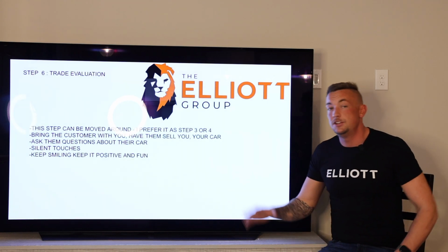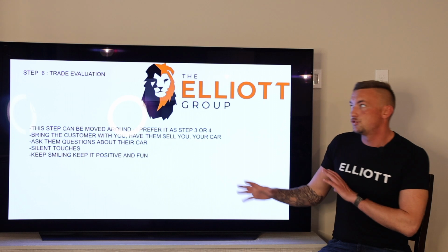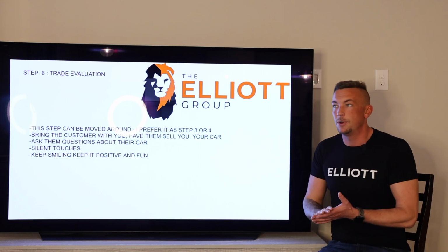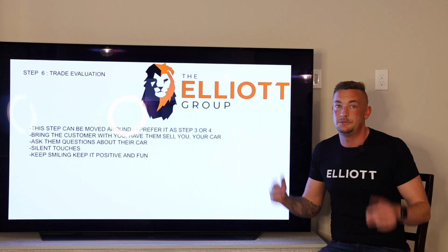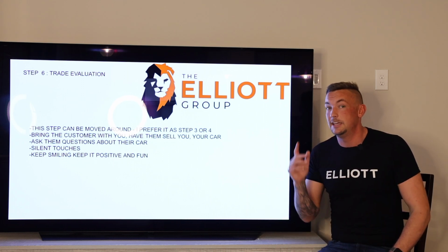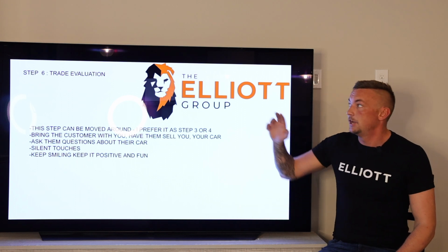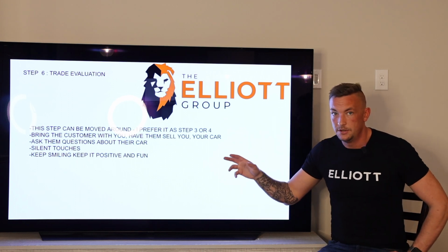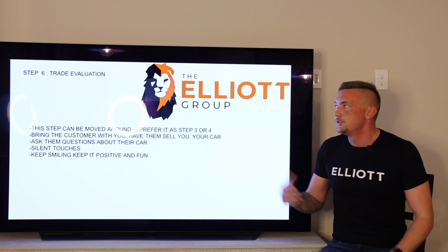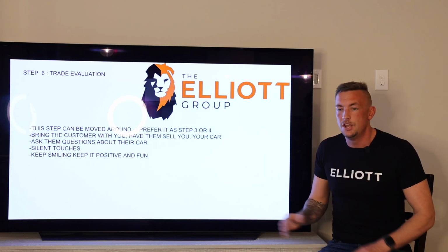Next, trade evaluation. I do want to say on this step, this is really the only step that can be moved almost anywhere. It could be moved anywhere after fact find and qualify. Heck, sometimes it could become before fact find and qualify, and I actually like it up early. Why? Because customers know their trade. A lot of times people are hesitant coming to a dealership. They don't always want to open up, so you can use their own trade to let them open up.